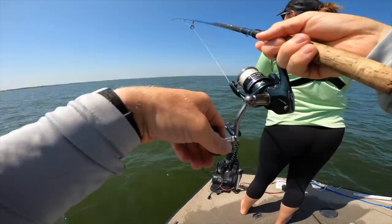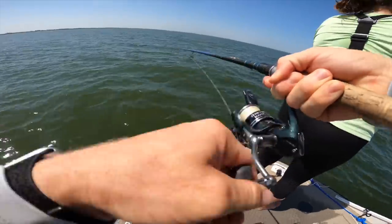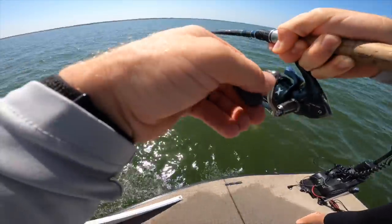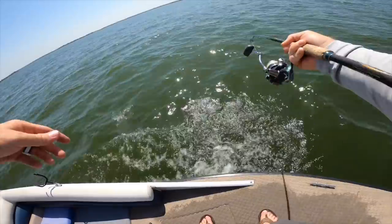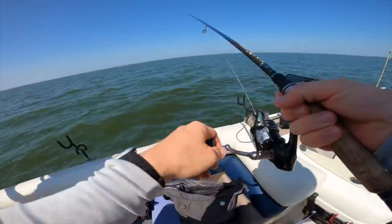Bam. Oh my gosh, they're coming towards us. All right then. Yep. Oh, he is trying, he's got it. Right at the boat. Ooh, look at him fighting. This one might make the dinner table. Here we go. Right to the right of the boat.